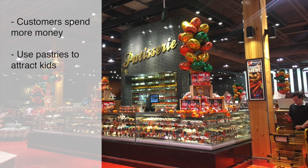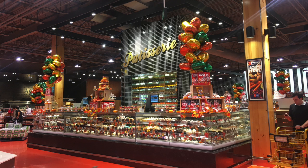I also noticed that when I entered the store, the music playing had a subtle country vibe to it. This further contributes to the customer experience and the overall feeling that the store is trying to create for its customers.